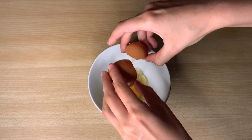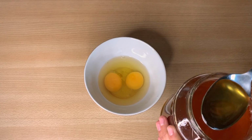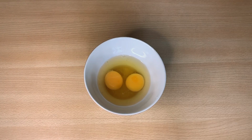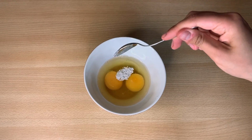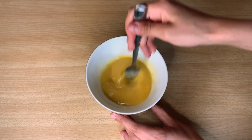Then in a separate bowl, I'm mixing 2 eggs, 2 tablespoons of honey, and vanilla extract, but it is actually in powder form, so I guess it would have been better to just add it with the dry ingredients, but well, you live, you learn. I'm not a professional chef yet.